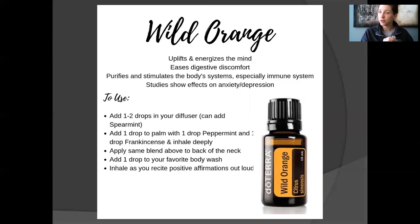Wild orange is also maybe a surprising one. So a lot of times when we're stressed, we feel pretty run down, right? Emotionally, physically, we just can't get the energy together. Reach for your wild orange. Not only is this going to help uplift you and energize you, it's going to ease digestive discomfort when taken internally. It also helps to purify and stimulate the body systems, especially the immune system.